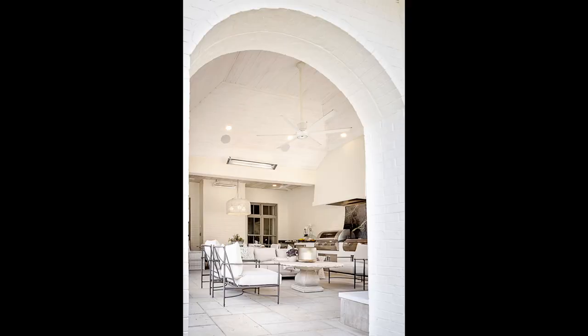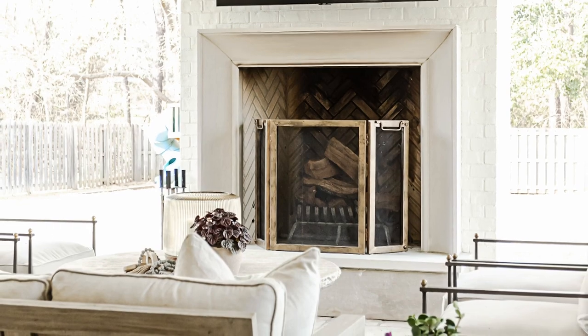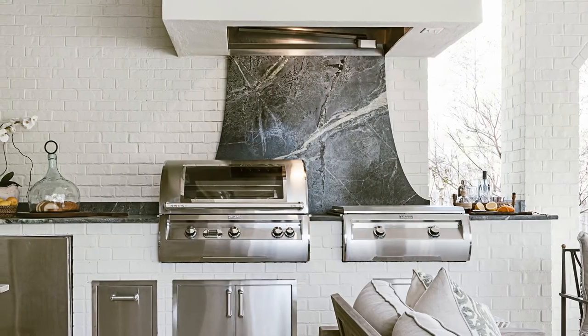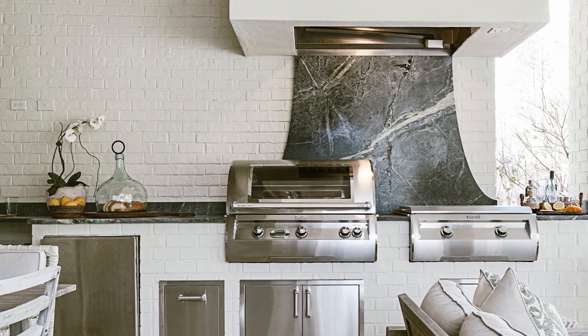The entire area was wrapped in full brick arches to match the other architectural elements of the house. A Magnum Firerock fireplace was built and has become the focal point of the space. A large outdoor kitchen was constructed, with a Fire Magic grill, griddle, fridge and trashcan pullout for a full professional barbecue grill experience.